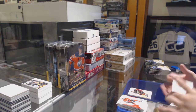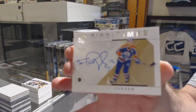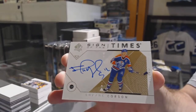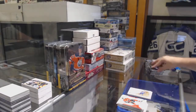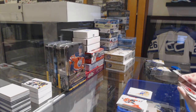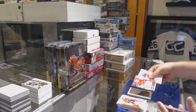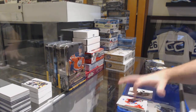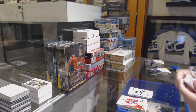Sign of the Times for the Oilers, Shane Corson. If you're going to get an Oiler autograph in this, Shane Corson was not the name you're hoping for. Colin Delia for the Chicago Blackhawks, Young Guns. Future Watch for the Boston Bruins, Ryan Donato.